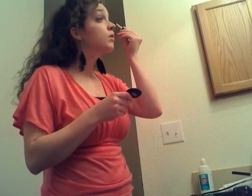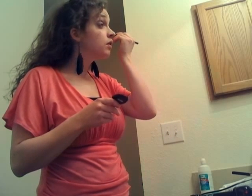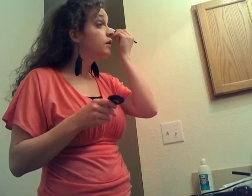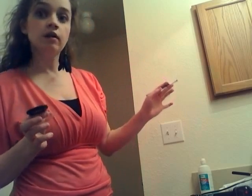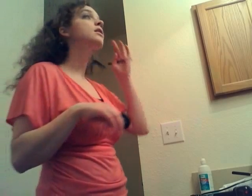I think I put on more on this side, so let's put on this one so that they're balanced. Nothing's worse than having a super dark eye and then a light eye next to each other, because then you lose your symmetry. That's no good.